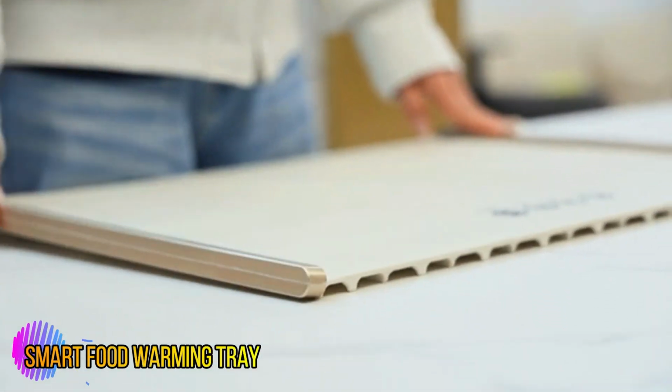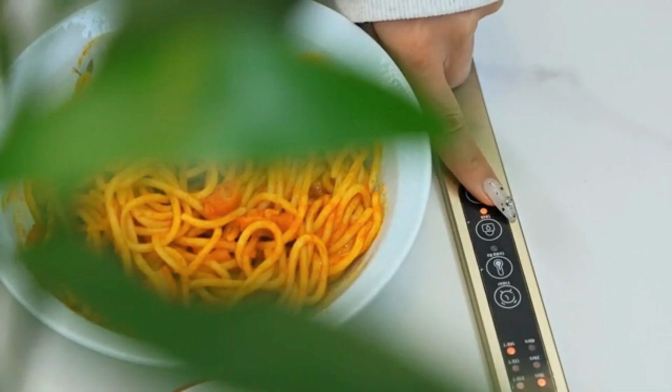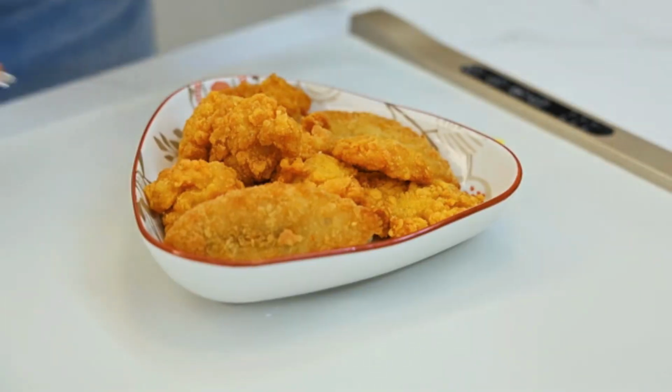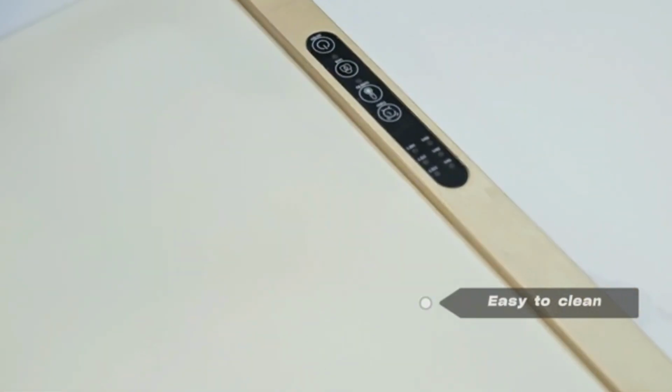Smart food warming tray. Host like a pro. Our advanced heat circulation eliminates cold spots, ensuring every bite stays warm, whether it's grandma's casserole at Thanksgiving or tapas for your international potluck. No more frantic reheating, just relaxed hosting.